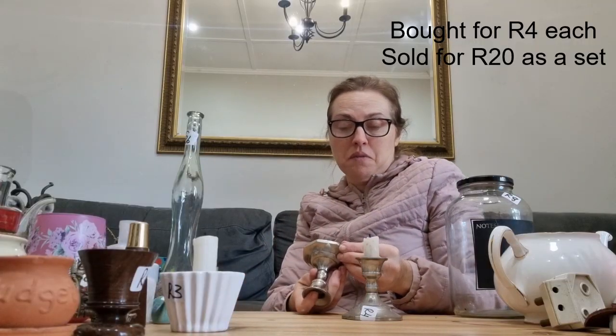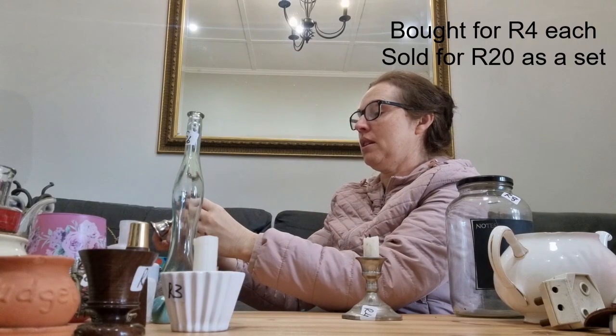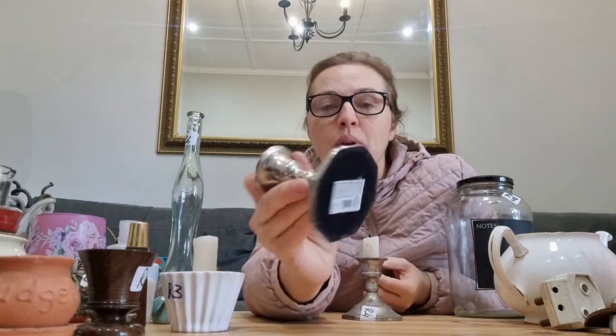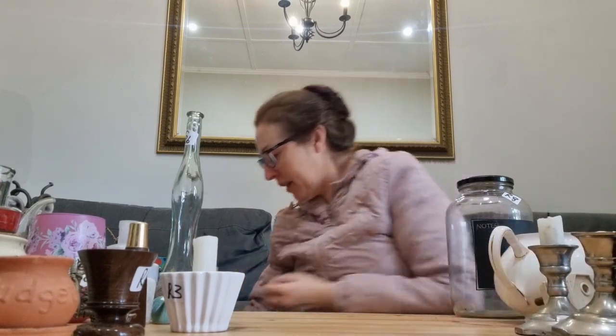There's 2. So this was a set of, I am not sure what. I need to get better glasses. Something, the Netherlands. Okay, there's a whole lot of information at the bottom there. 2 of them, and they were 4 rand each. So how can I not get this set cleaned up? They will look very nice somewhere. Okay, I always like to buy sets when you get something like that.